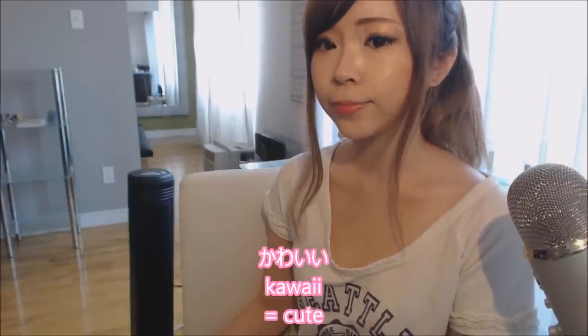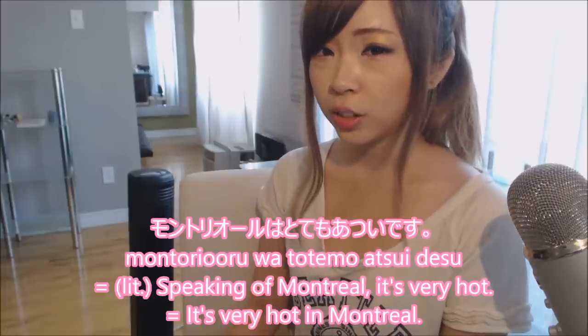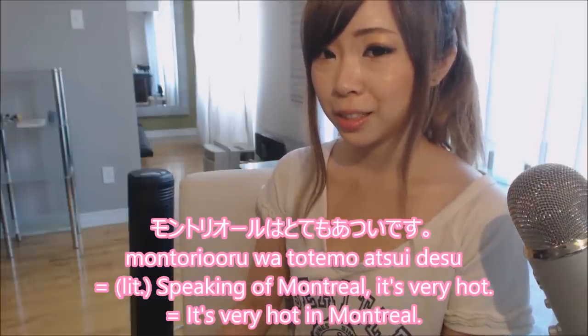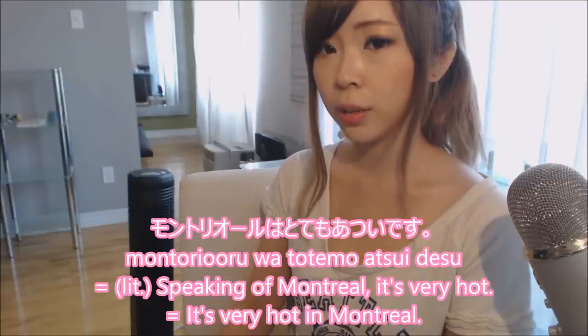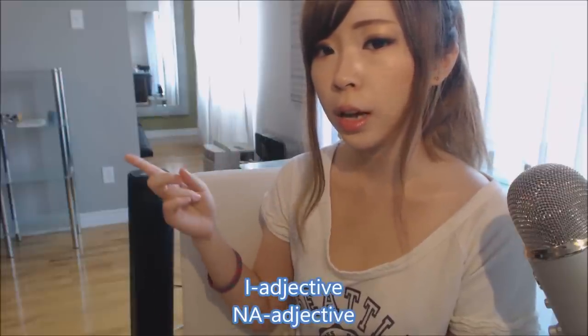Today we are going to learn more adjectives. I already introduced some adjectives even in the first episode. For example, you know the word cute: kawaii. What about hot? Atsui. Montreal wa totemo atsui desu. It's very hot in Montreal. What you need to know before that is that we have two types of adjectives. One is called I-adjective and the other is NA-adjective.